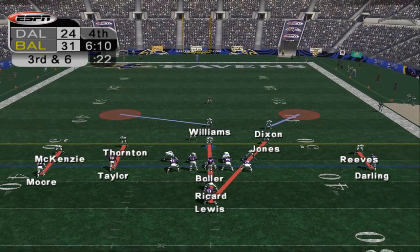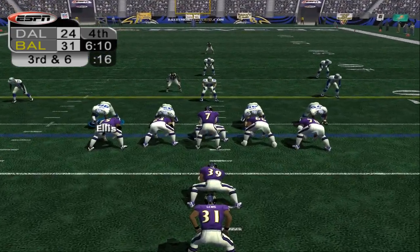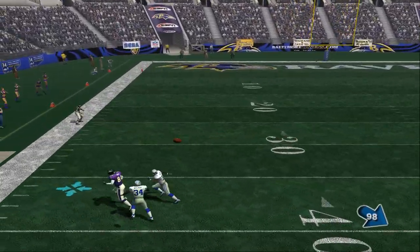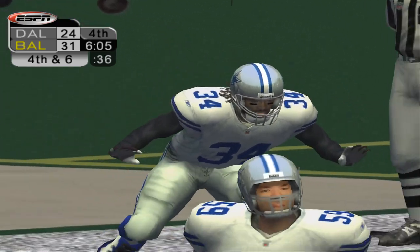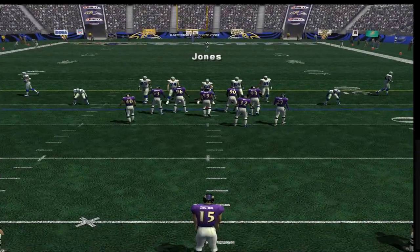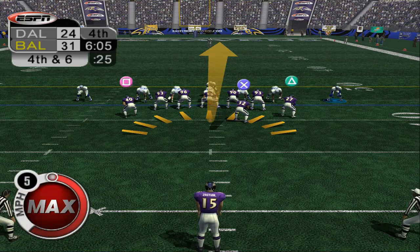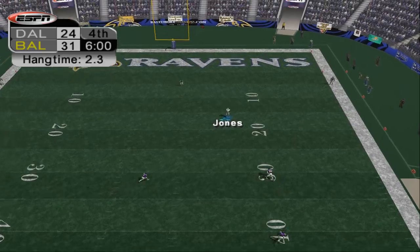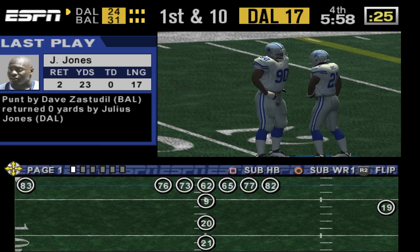Third down, three wideouts in the game. Ball at the Ravens' 44-yard line. McKenzie puts a leg on the receiver and separates him from the ball. Incomplete. That will bring up fourth down. With the cover, Zastuda lines up to punt after the three and out. Zastuda gets the ball and punts it away. Jones fair catches it at the 17.